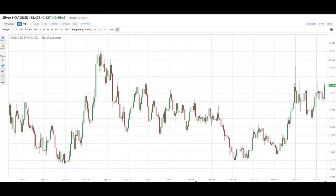So I think that's what's hurting silver, but I still think silver is ready to follow gold. So let's quickly look at a weekly chart of silver, a more shorter term chart. You can see that the trend is higher, in my opinion. What we are witnessing now is a consolidation, and it looks like we're ready to break out, and we could easily go test that 21 level.